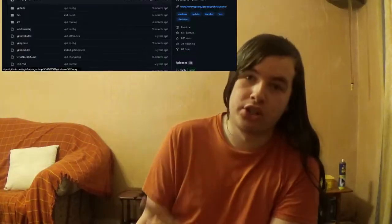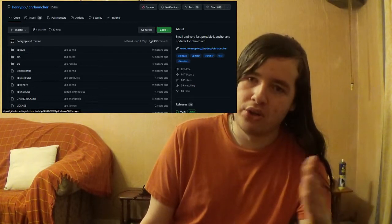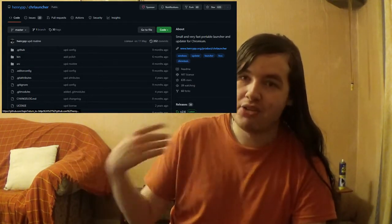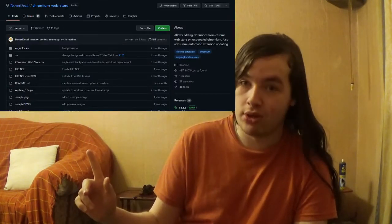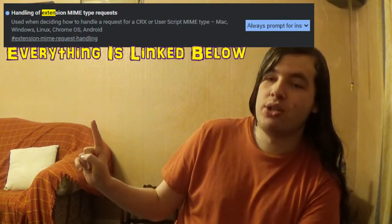For example, using Launcher, however you pronounce that. It's a launcher for Ungoogled Chromium, but it also works for any Chromium-based thing, and it allows you to auto-update. And then for updating extensions, you can use Chromium Web Store, which is a free extension that's available on GitHub. Oh, and by the way, in the settings, if you're going to use Chromium Web Store, you should change this particular flag right here to what you're seeing on screen right now. So yeah, to anyone who is planning on switching to Brave or Firefox, I recommend switching to Ungoogled Chromium instead.